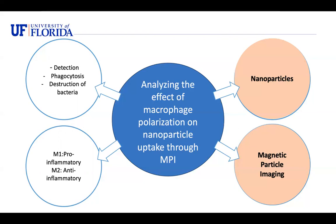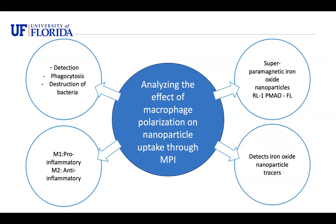The particles that were used for this study are an optimized MPI tracer, RL1, coated with polymaleic anhydride-alt-1-octadecene, or PMAO, conjugated with a fluorophore. These particles are made within the lab by other lab members, and this summer I was able to use a batch for my project. The main imaging technique was MPI, which is a non-invasive tomographic technique that directly detects superparamagnetic nanoparticle tracers.